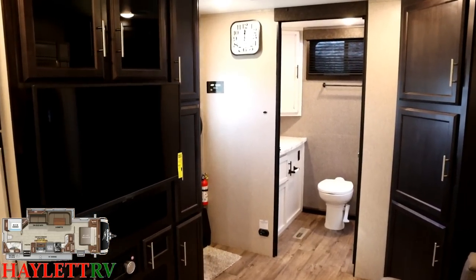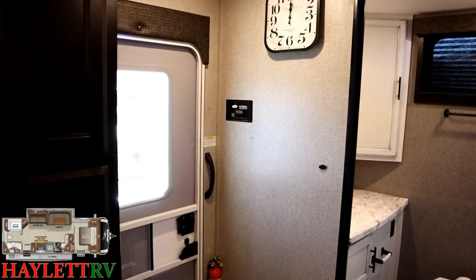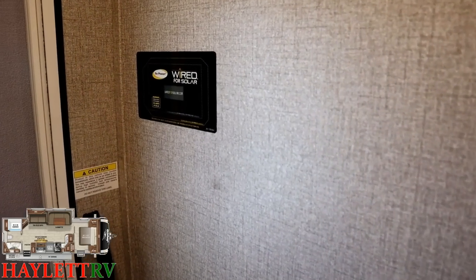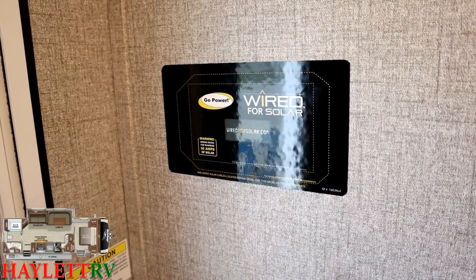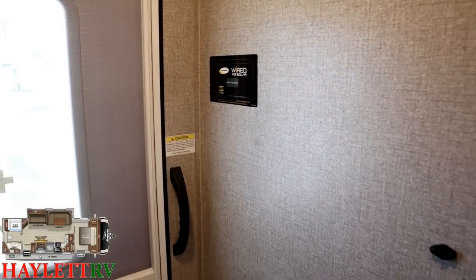Actually, I think we've already pretty much covered everything from this direction. One thing I do want you to see, though, is next to this neat little antique-looking clock, you've got a little black sticker, and it says wired for solar, because up on the roof, you'll see where this has a roof solar plug. And if you choose to get that solar package from Jayco or have us install something for you here at Haylett RV, that's where your charge controller will be located.